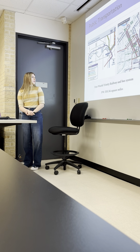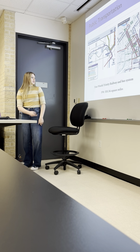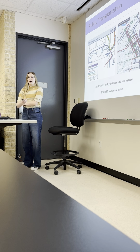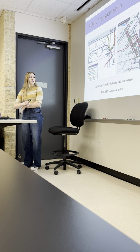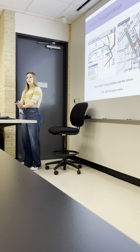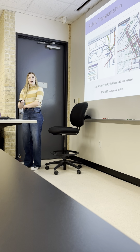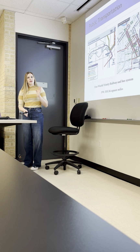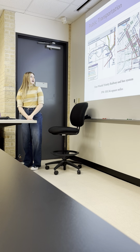Like I mentioned earlier, this is the Fort Worth public transportation system versus the Bay Area. As you can see, Fort Worth is way bigger, about 1.5 times bigger in land size than the Bay Area. We have a similar population, but we only have 1 railway. And like Justine mentioned last week, we have this bus system, but we have even fewer buses now than in this map. I couldn't find an updated one. Even though Dallas has 4 different trains, they don't really go to our area.